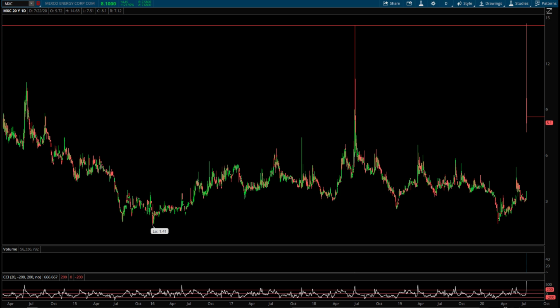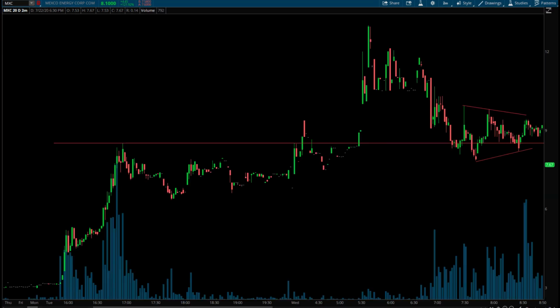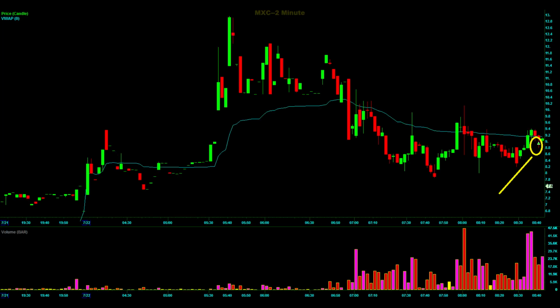MXC was a big gapper in the morning and had pulled back into support. This is in the pre-market. There was no news specific to the company, but the sector was strong. Watching it trade near the support area, it started tightening up and then moved back over VWAP, and I decided on the next pullback, if it pulled back, I would enter, and was only interested in holding this during the pre-market because I didn't trust the stock and it could easily get dumped on right after the bell.